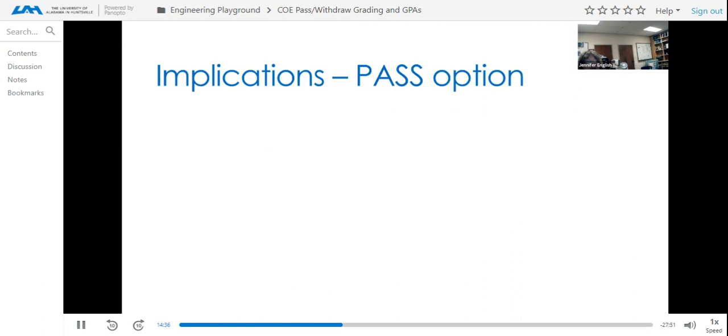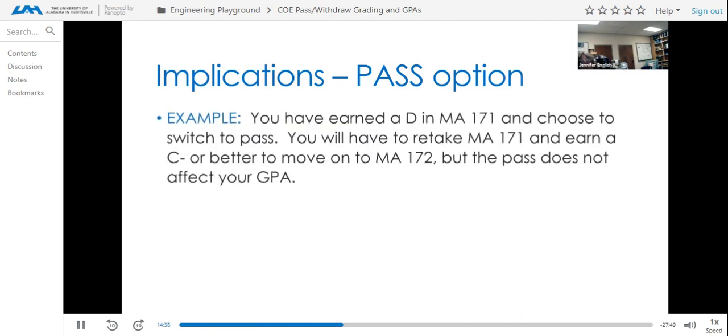So I'm going to give you an example. If you've earned a D in MA 171 and you choose to switch to pass, you can do that and you will have a P on your transcript. But you will not be allowed to continue to 172. So you'll have to retake MA 171 and earn a C- or better in order to move on to 172. But the pass that you took for the D will not affect your GPA.